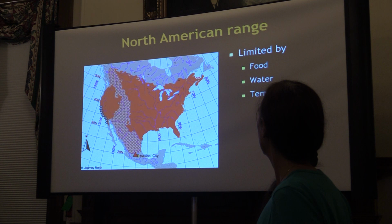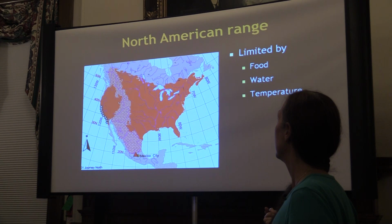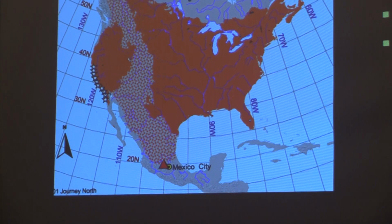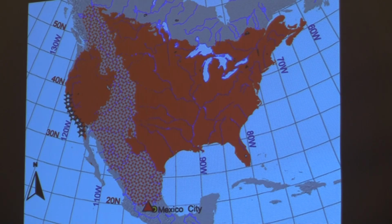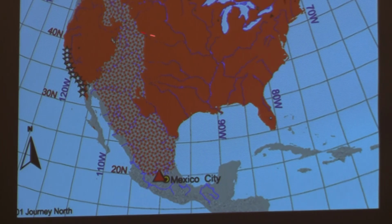In their North American range, they're limited by what most things are limited by, what you and I are limited by. Where can they get the food that they need at the various stages of their life? They obviously need water, just like we do. They're also, because they don't have nice warm houses with wood stoves like we have here in Vermont, limited by temperature. So whereas the monarchs in Hawaii are happy-go-lucky all year round, a lot of the monarchs need to move.